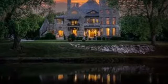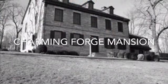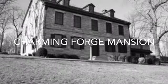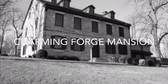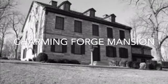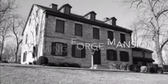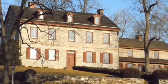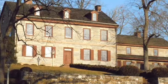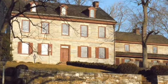Moving on. Alright, let's move on over to Pennsylvania. Womelsdorf. Womelsdorf? It's likely I just murdered that. Please excuse me. This is the Forge Mansion. It is 7,821 square feet. It dates back to 1749, and it has been preserved and restored with museum-like attention to detail.